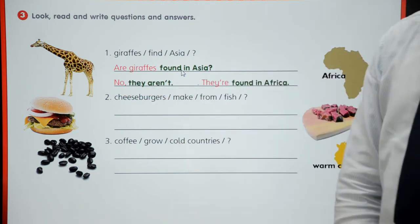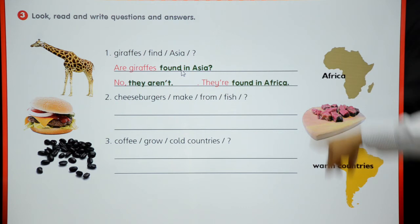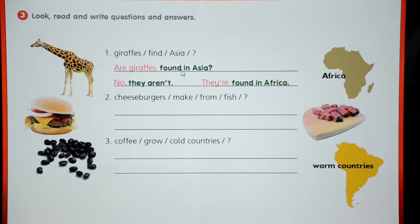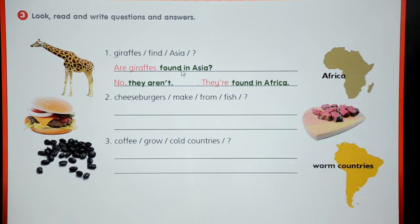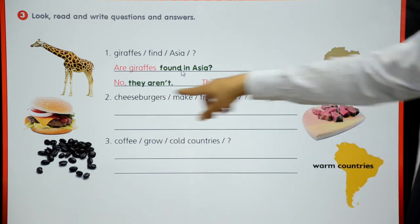No, they are not. They are found in Africa. Another example, but try to help me in this one. Cheeseburgers make from fish. Fish, cheeseburgers, I guess, no. So we are going to form a question first.